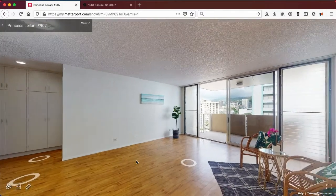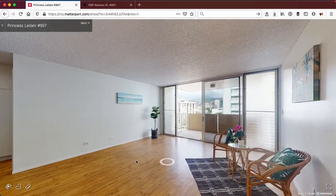Into the large living room and a showcase, the upgraded floors from here. I'll also note in this view that the entire unit is freshly painted. So it was painted right before we listed, making it definitely ready to move in.